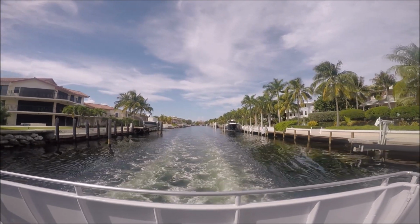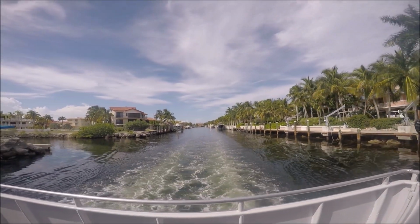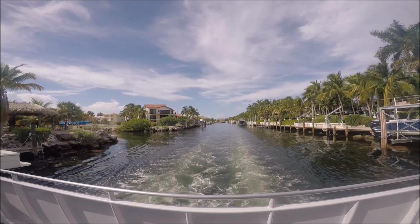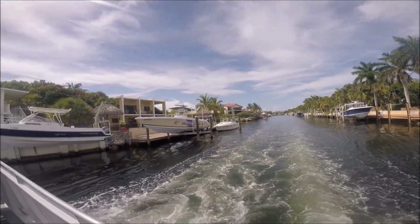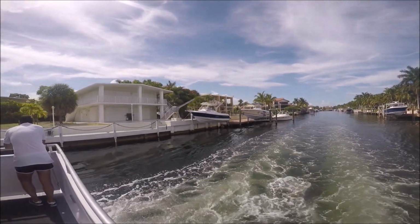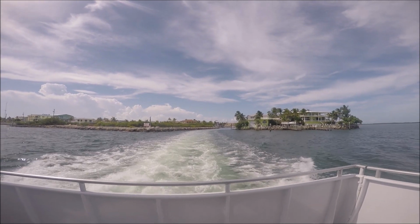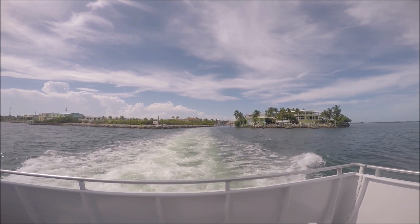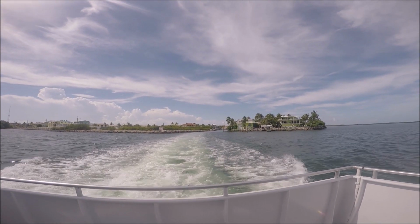Our boat quickly cruised to the waters of the John Pennekamp Coral Reef State Park and the Key Largo National Marine Sanctuary. Our initial time on the boat was more free and self-guided since the boat was moving fast to the sanctuary, which would take about 45 minutes. We could walk around the boat or walk up to the Sundeck where cocktails and snacks were available for sale.